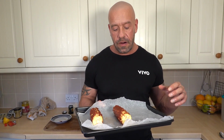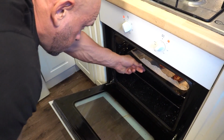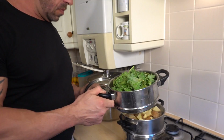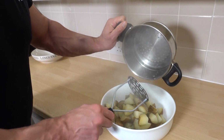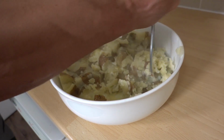So the oven's preheated to 200 degrees Celsius, that's 400 Fahrenheit. I'm going to roast these for 40-45 minutes. You want to turn them occasionally. So we're going to steam everything. I'll put the potatoes in the bottom. By leaving the skin on, you get a lot more nutrition. Squash it down. You have to mash and crush them up. Smash them, that's the phrase.